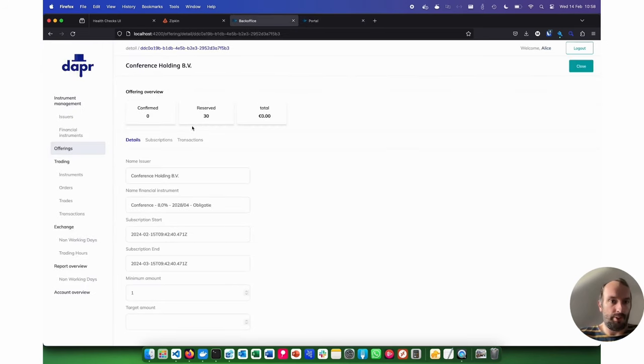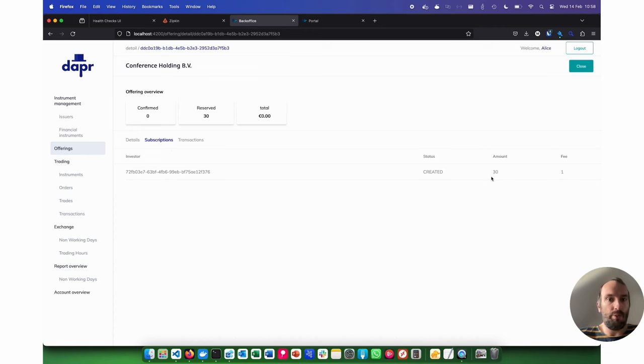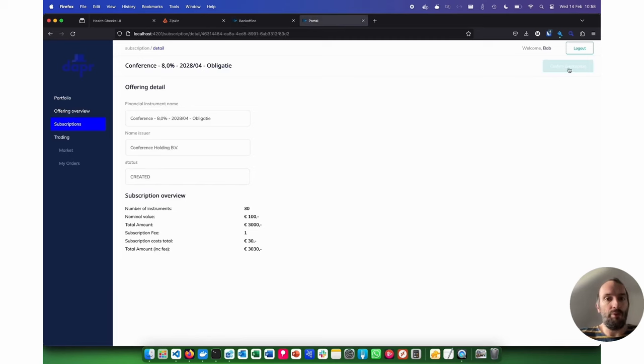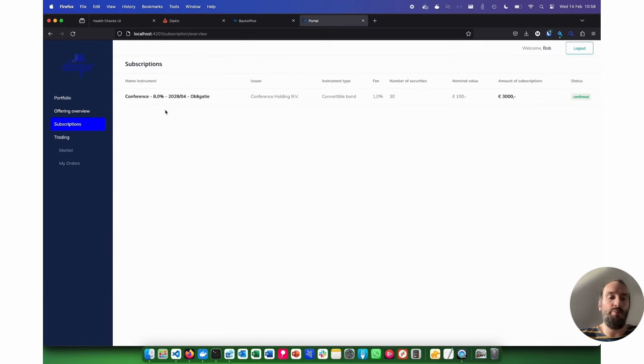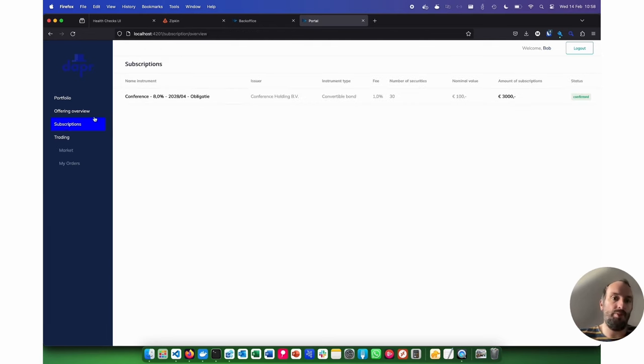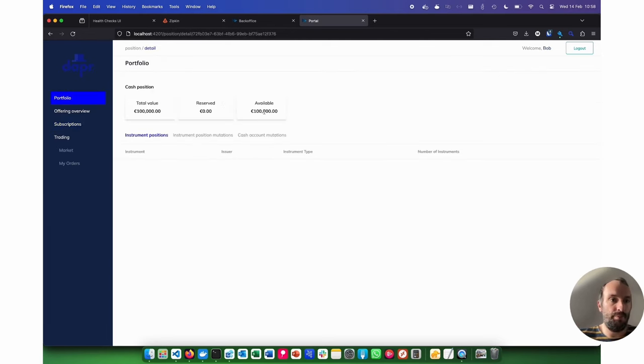What you see now is that there's only one subscription, which was just created and has a state of created. We'll now confirm the subscription. So Bob actually really wants this, and he confirms that he has 30 subscriptions. But there's no reservation yet. There's only the subscription. There's nothing closed yet.